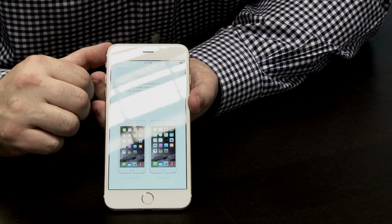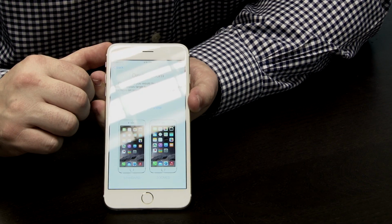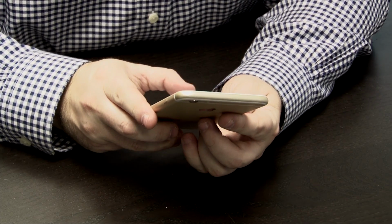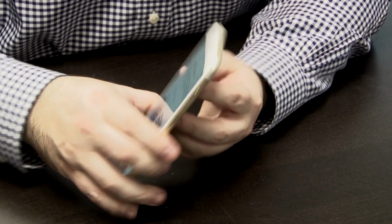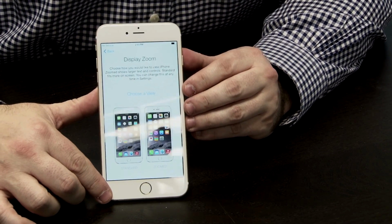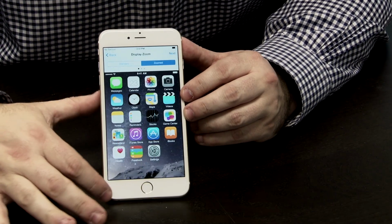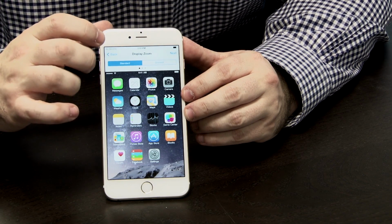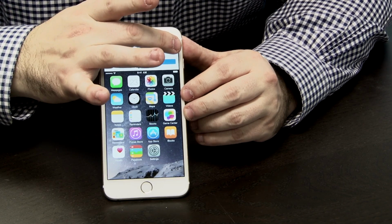What it's asking me to do is choose how I would like to view my iPhone. Zoomed shows larger text and controls. Standard fits more on the screen. It also tells us we could change it at any time. Because we're doing this on the camera, I'm just going to use zoomed for now. It gives us a chance to look at zoomed or standard. We can see there's a little bit of a difference, but I'll leave it on zoomed. Go to next.